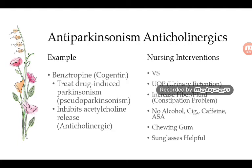Nursing intervention, we want to take vital signs. We want to watch urinary output. We want to increase fiber and fluid. No alcohol, cigarettes, caffeine, or aspirin. People can have chewing gum to help moisten their mouth. And sunglasses are pretty helpful with this one because people can be light sensitive.